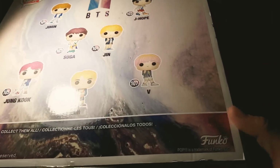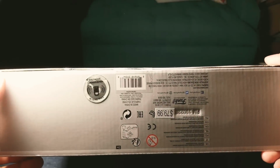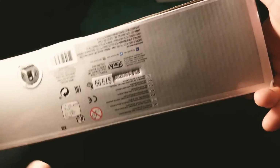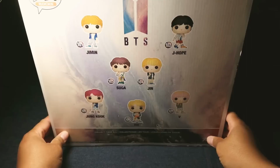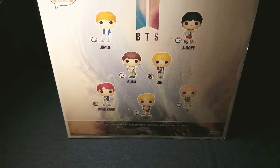At the bottom, you can see it says Funko, and then at the very underside of this, it's upside down, but you can see it was $79.99. I got mine on the Barnes & Noble website, but I didn't get it shipped to my home because it was sold out on the website for home delivery when I went to look at it. Instead, I got mine from a local Barnes & Noble here in town.